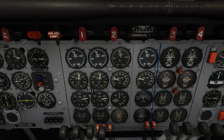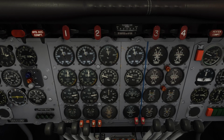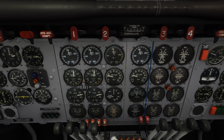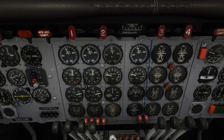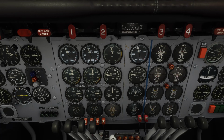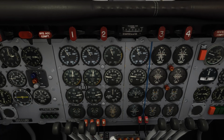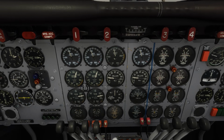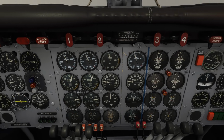So the FE's just set cruise power again, having a good look at the engine temperatures and pressures. He should shortly be bringing the mixtures back to auto lean as well. And there they go. Cruise checks are complete. So good on the cruise checks. Temperatures and pressures look good.